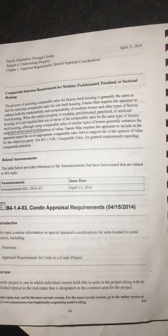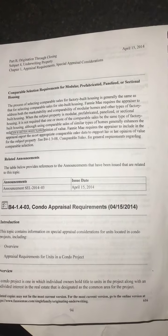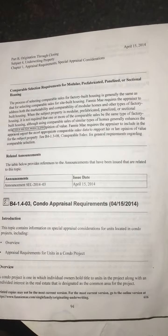Fannie Mae ANSI update number 139, page 94. Comparable selection requirements for modular, prefabricated, panelized, or sectional housing.